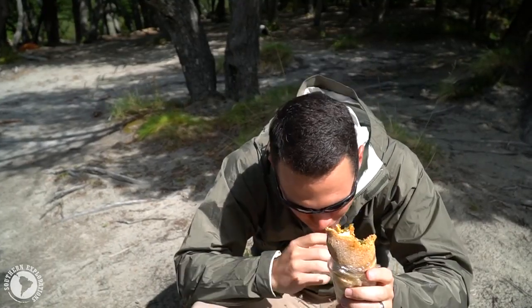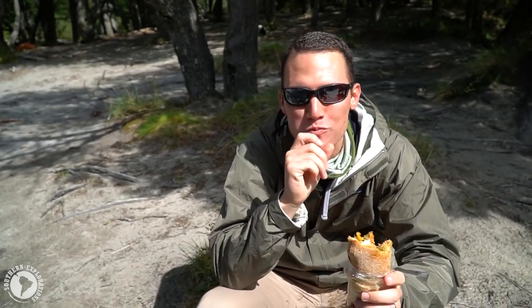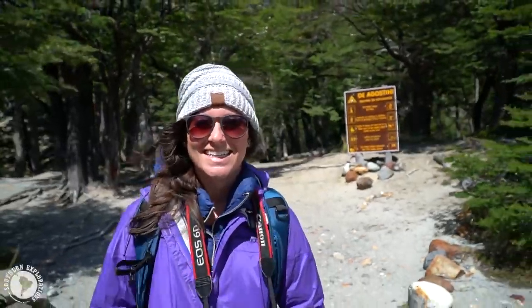We were getting super close, so we stopped at this campground to eat the lunch that our hotel packed for us.